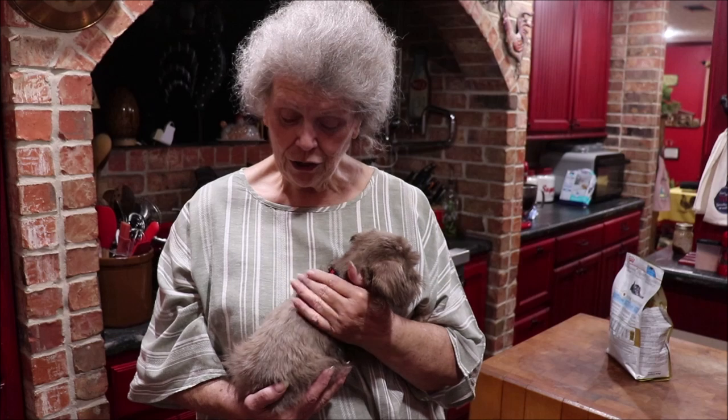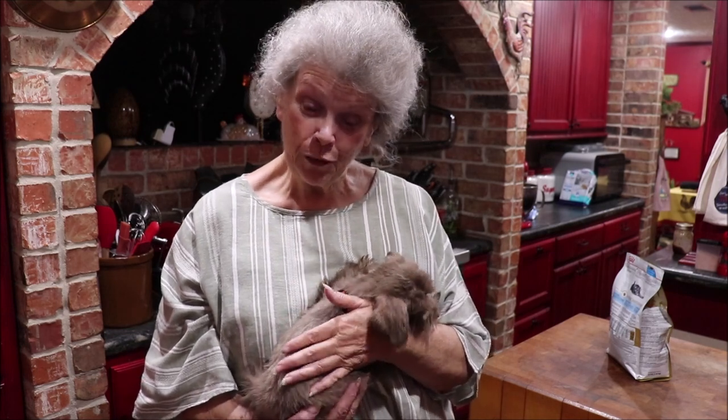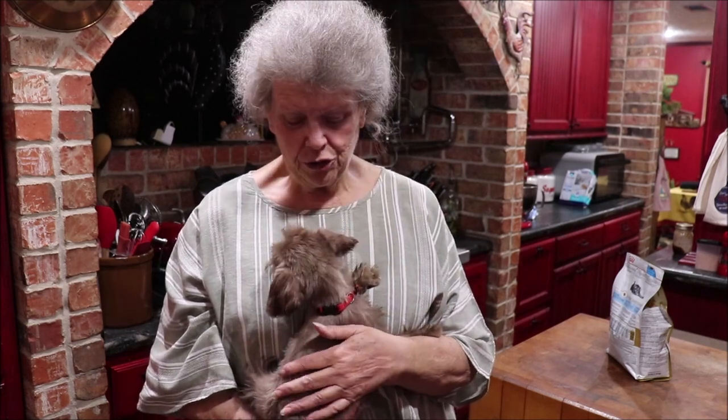I had a lot of suggestions for her name on Facebook, but she's chocolate colored, kind of like Coco. Somebody said, name her Coco Chanel. So that's what I've named her, but I'm going to call her Coco. She's doing pretty good with the potty training. Not perfect, but pretty good. And I think it'll just keep getting better.